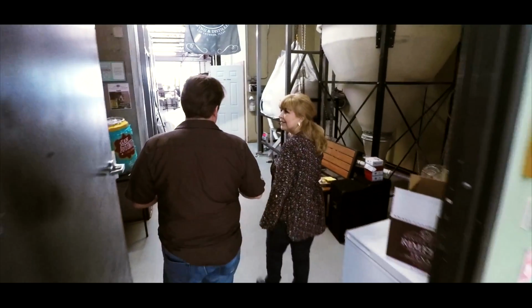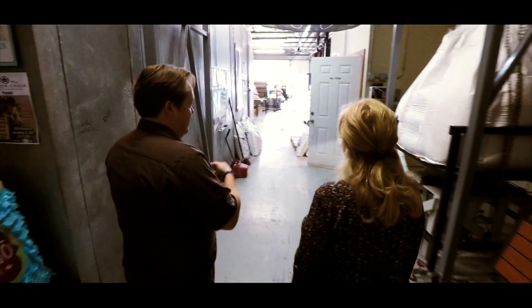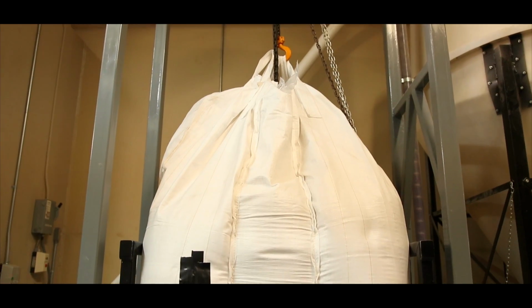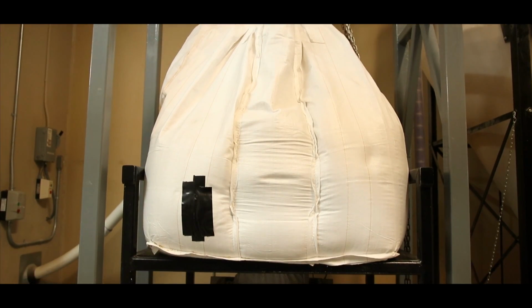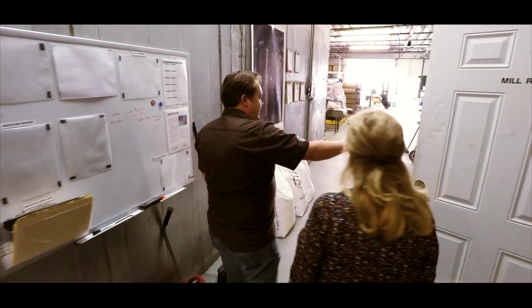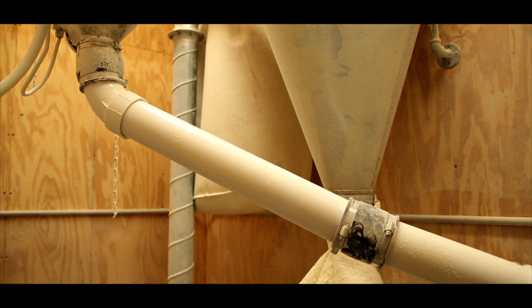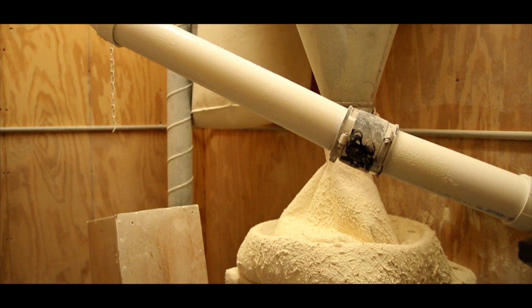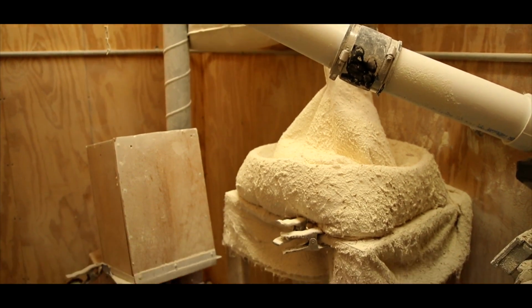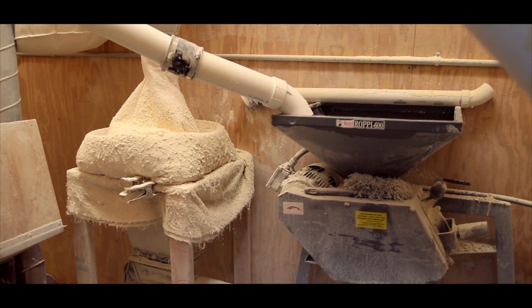We're a grain to glass manufacturer, which means everything that we make is going to start off as grain. This is our grain handling area. So wow. We buy these big sacks of grain. We mill it up in our mill room here. And the goal is to transform this grain into alcohol. This milling room is awesome. Oh, wow.